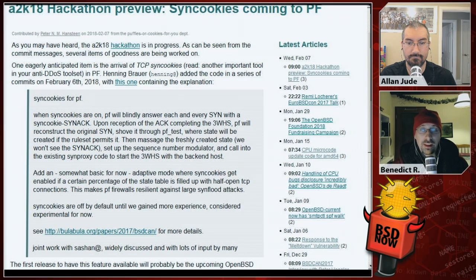So after our little corporate exposure in the first part, we are now going to our news roundup this week with the OpenBSD Hackathon A2K18. So this is a little preview here with syncookies coming to PF. That sounds exciting. Yes, one eagerly anticipated feature is the arrival of TCP syncookies, another important tool in your anti-DDoS toolkit as part of PF.